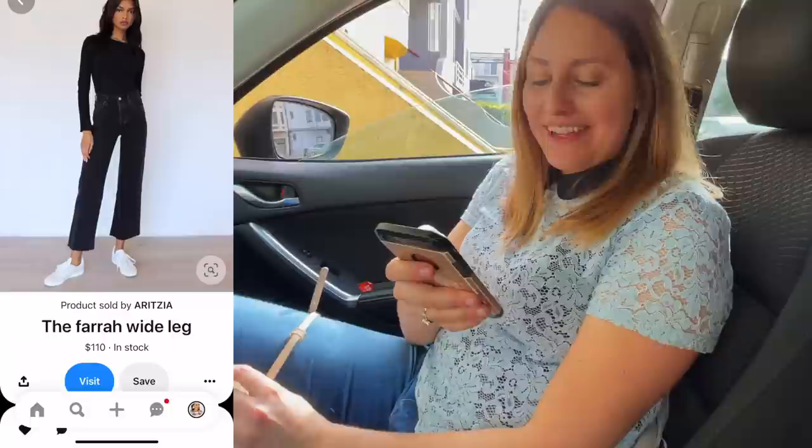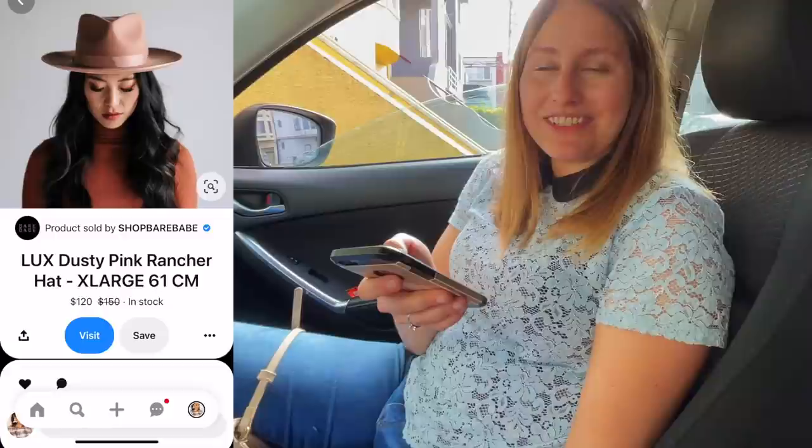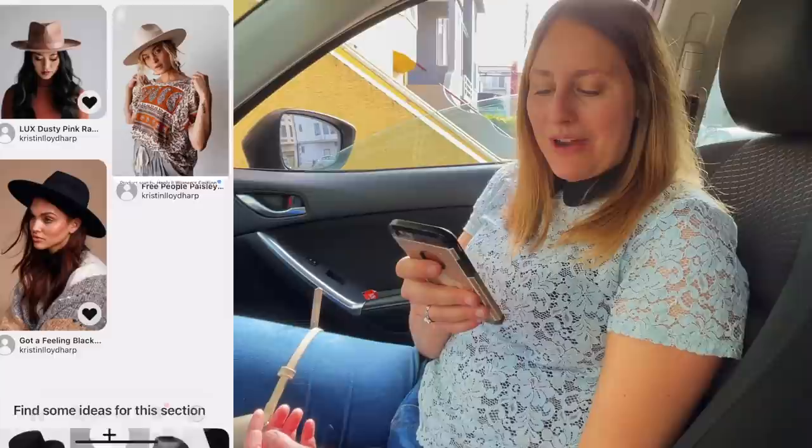So yeah, now that we know how to shop for jeans, I'm going to try to get some jeans. I love the wide legs that are in. I also have Western hats because I don't have any good hats. Hats have been in for so long and I just don't have any that I love right now. I feel like they're kind of hard to thrift, but we can keep our eyes out for them.